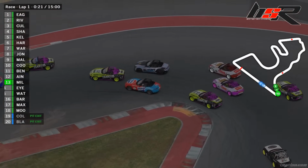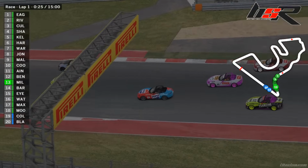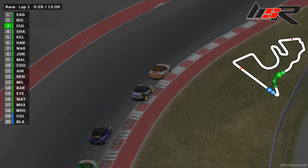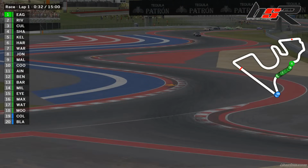I heard a bit of contact, everyone's getting a bit bunched up into turn one, but it looks like everyone's made it through in one piece, but they've still got to get through the twisty section, which they're heading up to right now. As you can tell by that camera angle, it's such an awesome part of the track.